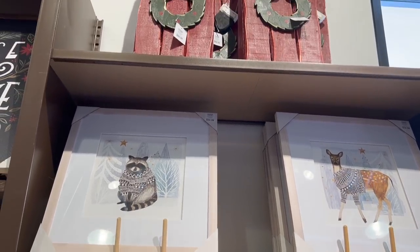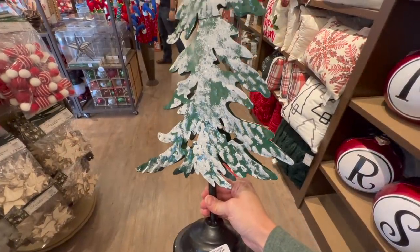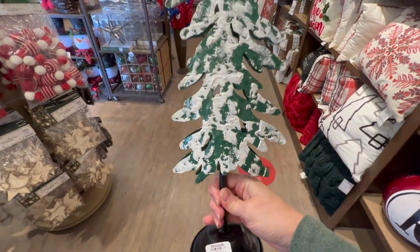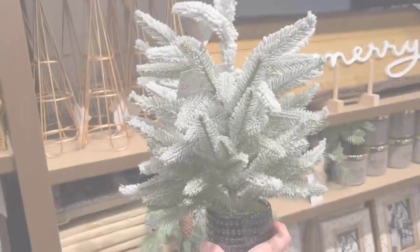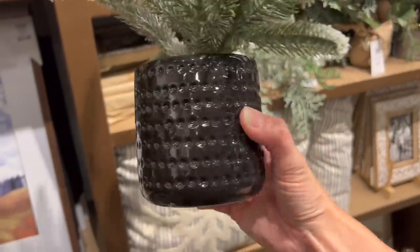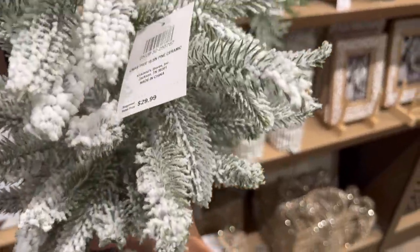Next up, let's look at some of their tree options. Here, Kirkland's had these beautiful evergreen trees that are covered in snow. The taller one is $39.99 and the smaller one was $24.99. This is perfect for areas that you want to fill with height but don't have a lot of width. This flock tree in a black ceramic pot was one of my favorites. I could see this decorated with many ornaments and displayed on your kitchen counters or entryway table.